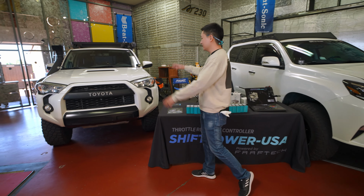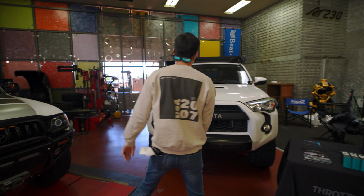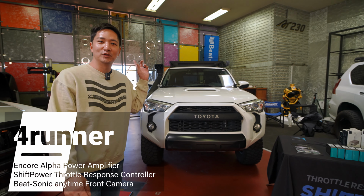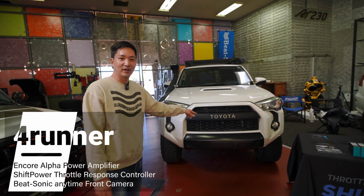Got some catalogs, and here is our 4Runner with our Encore Alpha Power Amplifier in addition to the ShiftPower product and also our front camera system.